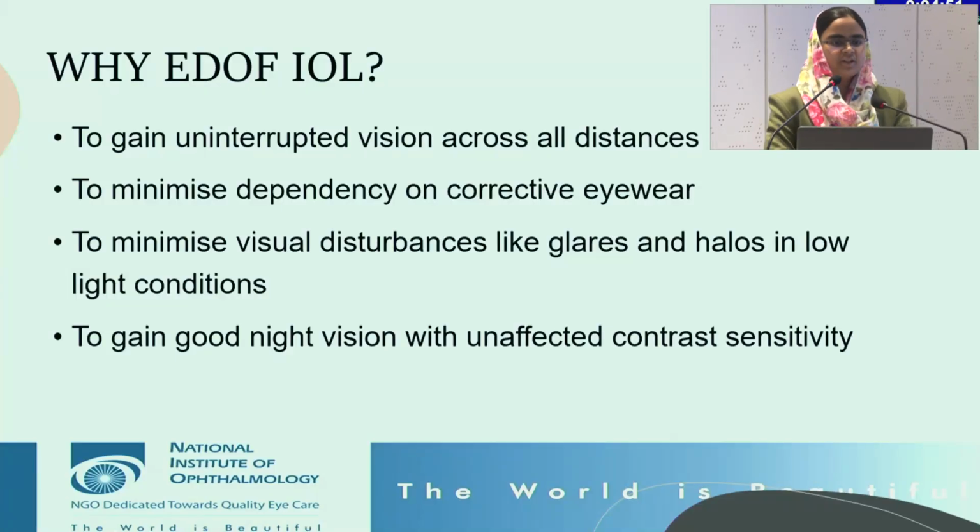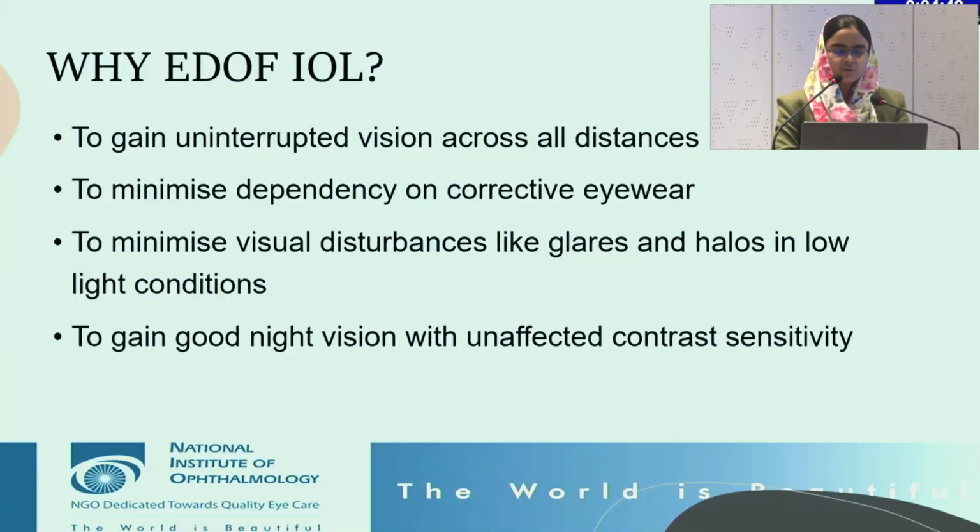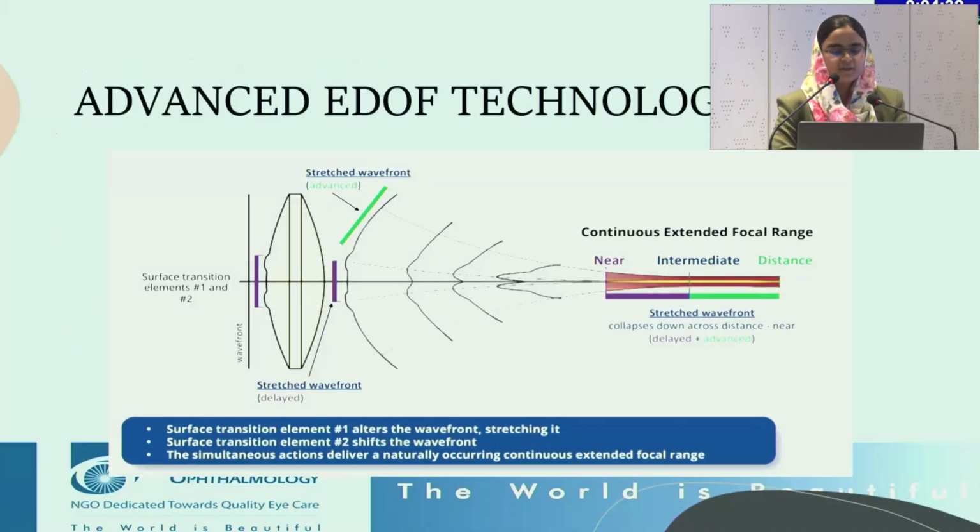Why should one prefer an extended depth of focus IOL? It is to gain uninterrupted vision across all distances, to minimize dependency on corrective eyewear, to minimize visual disturbances like glare and halos in low light conditions, and to gain good night vision with unaffected contrast sensitivity. The advancement in the extended depth of focus IOL is that it stretches the light wavefront, giving seamless vision across a continuous extended focal range which covers distance, intermediate, and near vision.